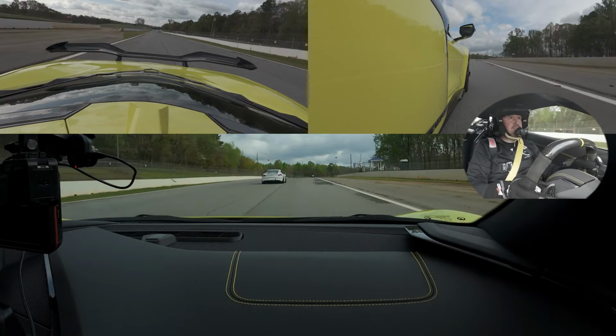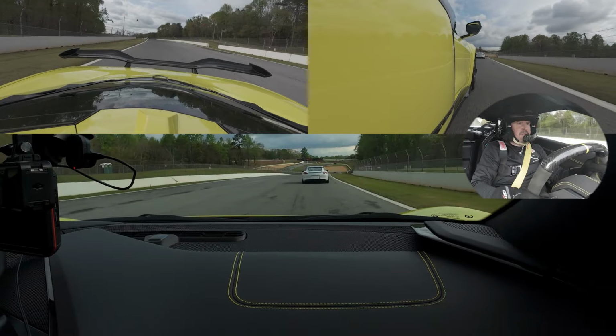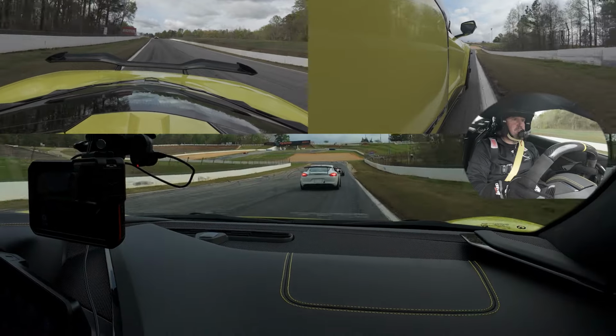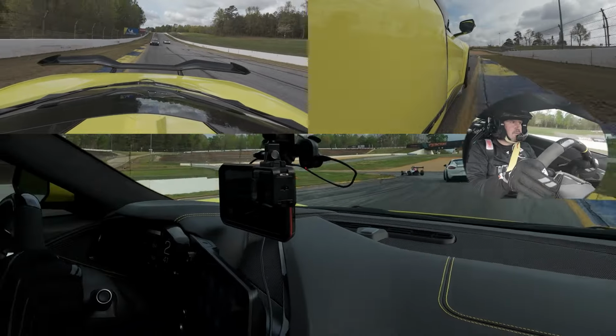Alright, this guy did not see me. We had to brake. Porsche did not see me. Coming around on his right. Oh shit. Open wheel car's going really slow.